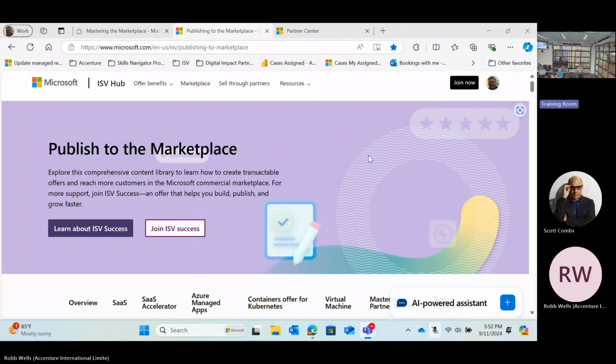What I do is the side that's more interesting to you folks, which is I meet with the ISVs who come into the program who want to take their applications and make them transactable so that they can make money. That's what the team does. And so what I'm going to show you tonight is how would you take your SaaS, your managed application, your container, your VM, whatever it is, whatever you've developed, your intellectual property in your application, how do you take that to the marketplace and become transactable? Okay, so without further ado, let's jump into that.